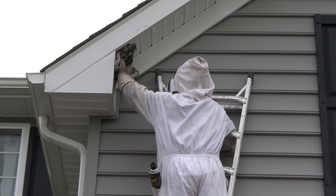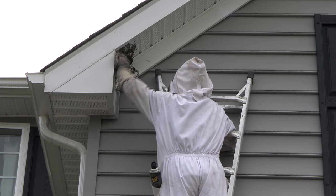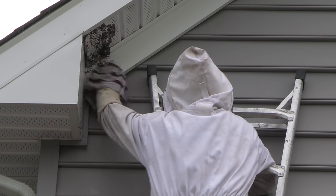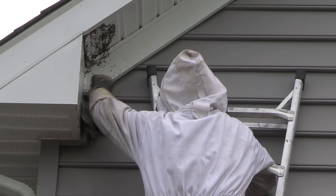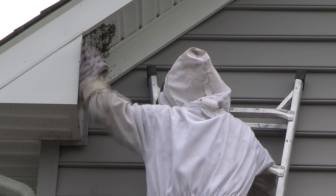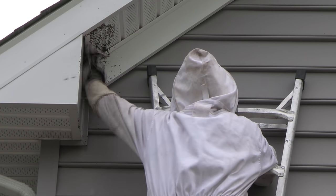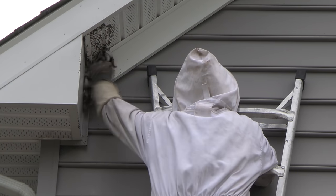So usually, anytime I'm done with a removal, especially a nest that's connected to the outside of a house, I clean up the fascia and the soffit for the customer. This is sped up, obviously, but yeah, I just try to make it as tidy as I can. It gets callbacks that way, and people promote me better when I clean up their property afterwards.